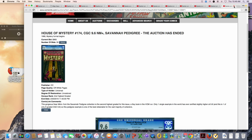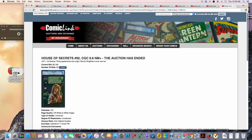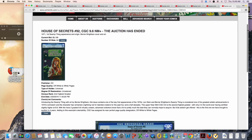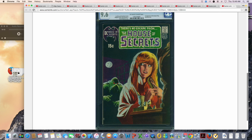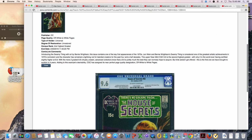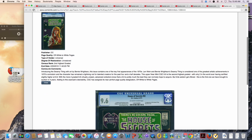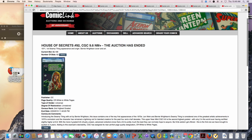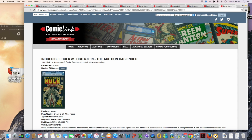Whew. How about this baby? House of Secrets 92, a 9.6. Fairly rare to see this book even in the off-white to white. Look at that beauty. Slightly miswrapped, not perfectly centered, but still 9.6. 9,199. Whoa boy. I don't know if that's high or low. I have no idea. I would say that's on the high side, but I could be off.